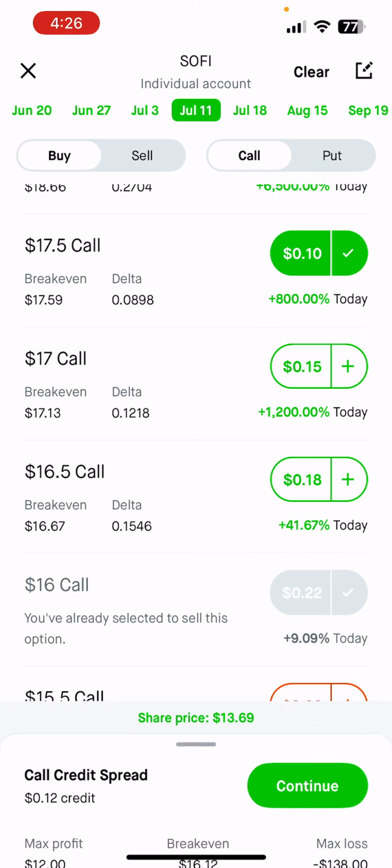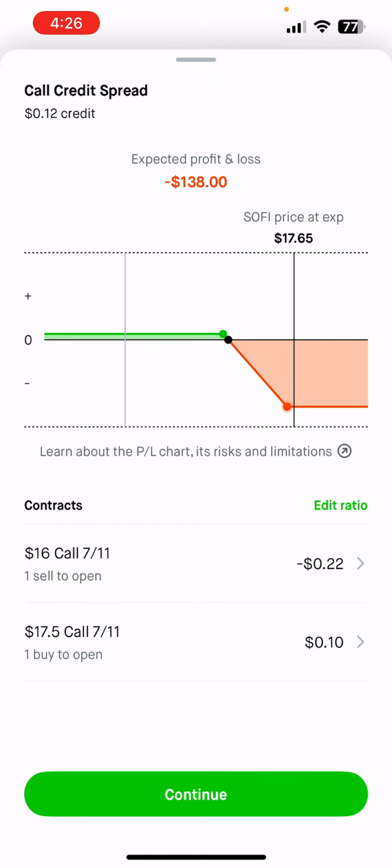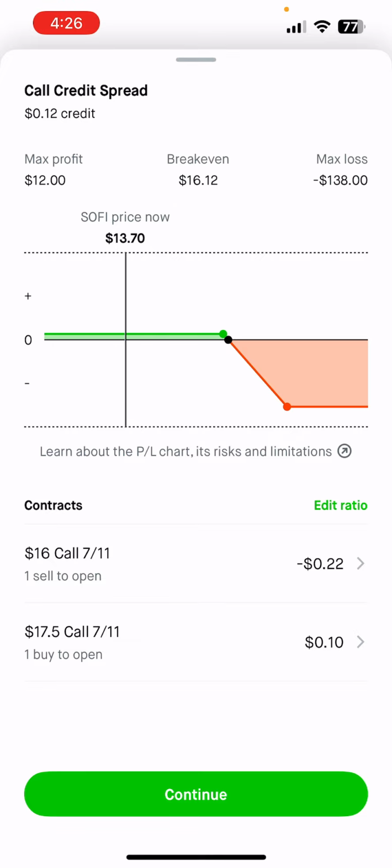So buy call $10. And now with this, you can see my max profit is 12 and my max loss is 138. So the most I could lose is 138. And the way I lose that is if the stock goes past this middle point, the 16.15 or 0.12. And that's okay with me because I own this stock.